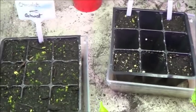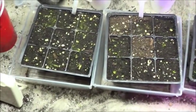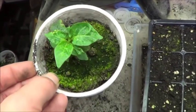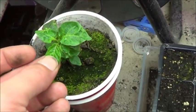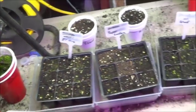Nothing coming up from any of these seed plantings yet. Can't say that I'm terribly surprised, for a host of reasons. That Ahi Fantasy is still trucking along, not doing anywhere near as well as the ones in the upstairs windowsill, but I don't really have room for that one up there.